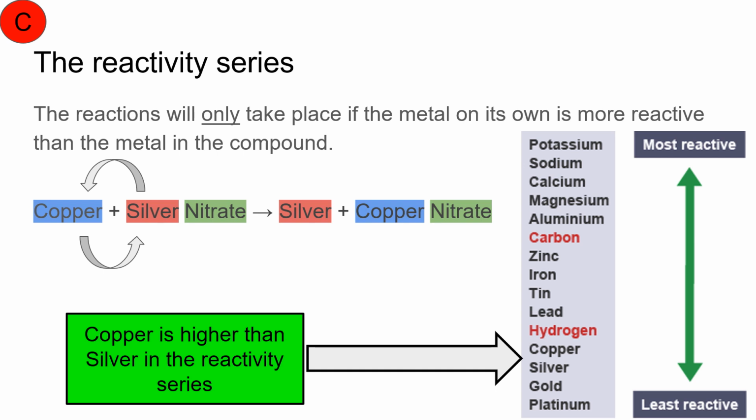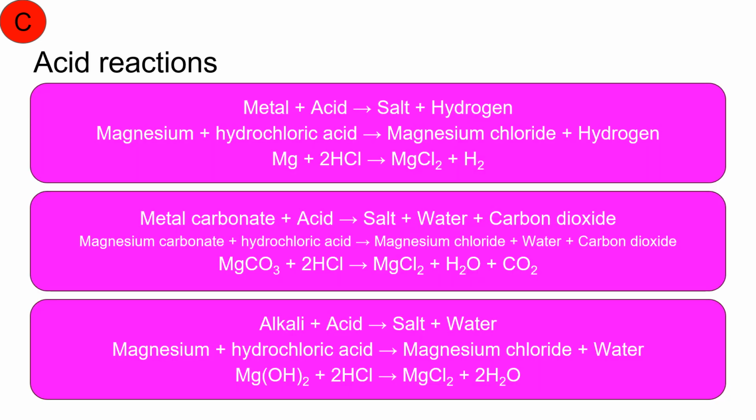The reactions that are shown here are displacement reactions, and that uses the idea of the reactivity series. More reactive metals displace less reactive metals in a compound of that metal. Acid reactions can be asked in the question paper linked to the required practical making salts, or as a full question or part of a question on its own.